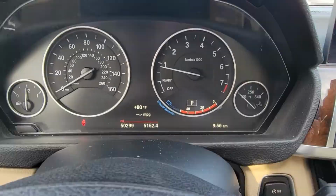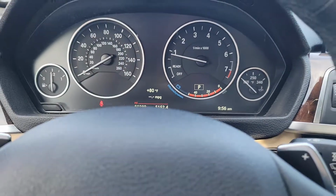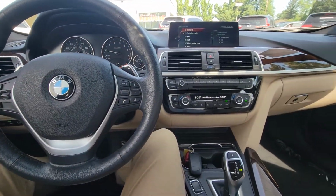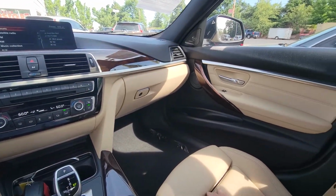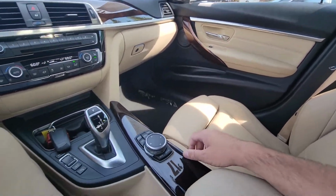But this one is unique. It's 2017, but only has right at 50,000 miles. So this one is definitely in really good shape. I think it's about 27 grand, 28 grand, something like that. So in the world of Camry pricing and things like that, it's about the same price as a Camry, but in my opinion, you get a whole lot more for it.